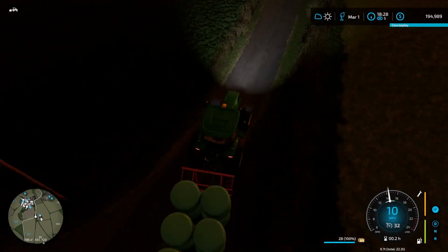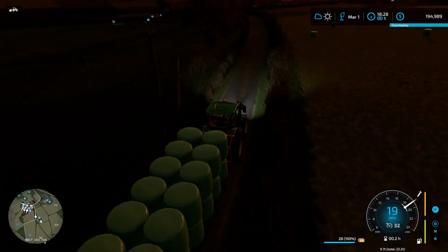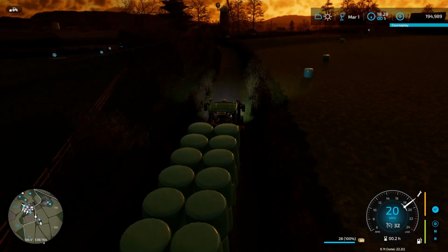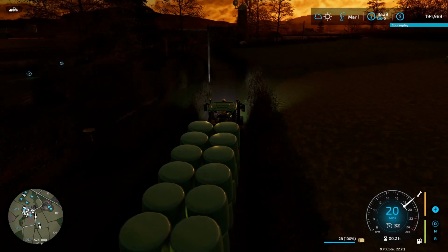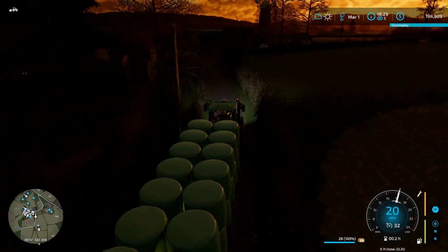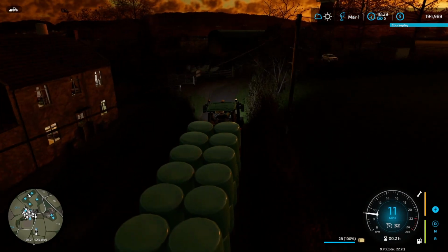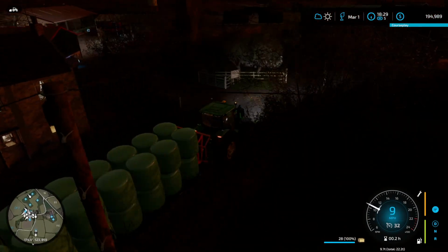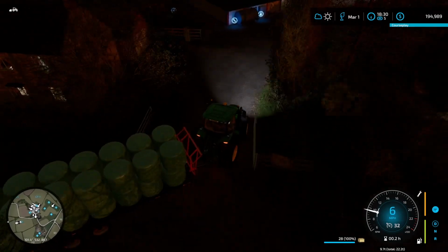But yeah, I like auto load, but it is a little bit finicky sometimes, and sometimes doesn't always work how you want it to. So I had to do a little bit of troubleshooting with the trailer, try to figure out exactly how to load it all up, because sometimes they were getting loaded, sometimes they weren't.